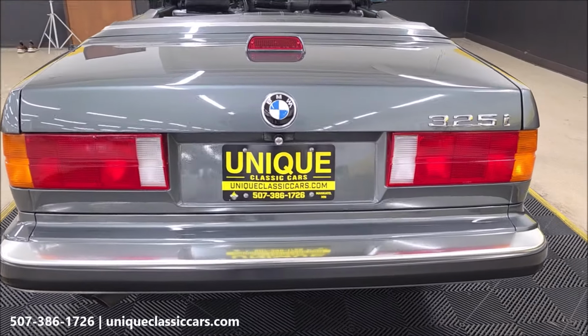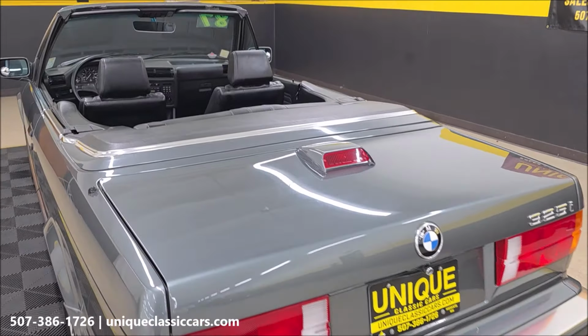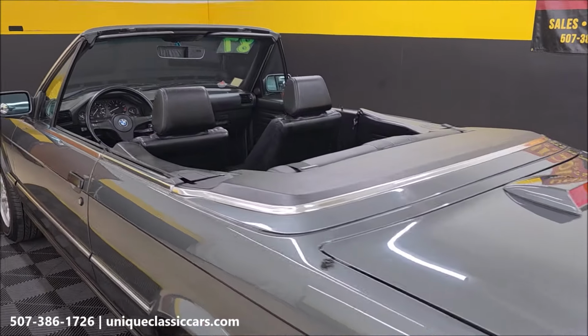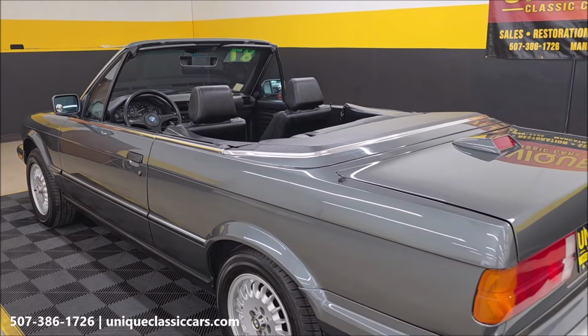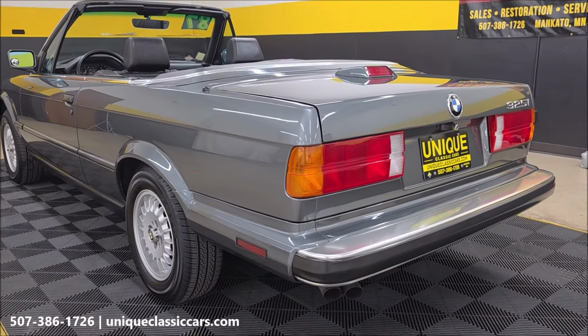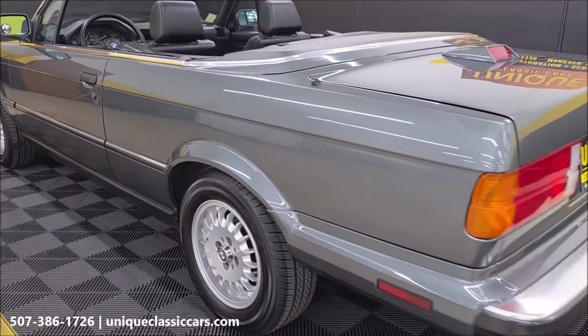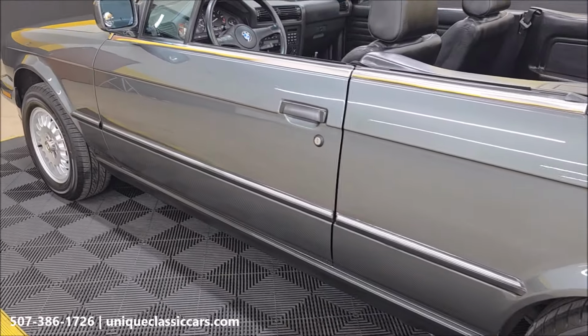I have the windscreen on the car, so you'll be able to see it both ways, as well as convertible top up. And we'll show you that in this video too. I'll fold it up, latch it, run up the power windows. But first, let's take a look down this driver's side. And again, you can see paint has a decent shine to it. Once again, no major nicks, dings, or scratches.